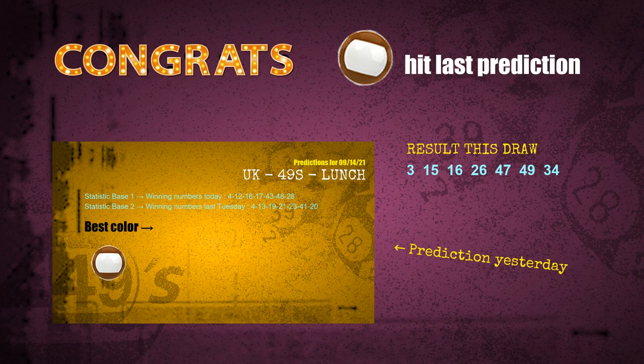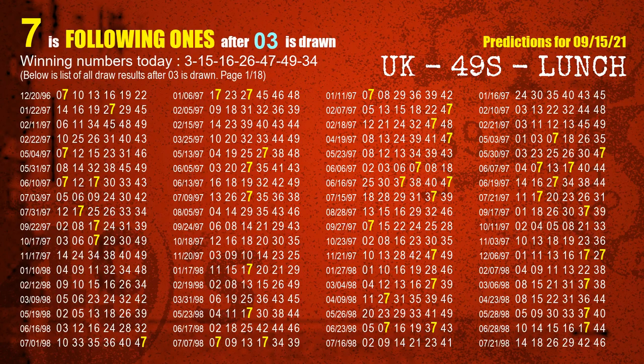Congrats for all winners, we will tell you how to find out winning numbers of next draw step by step. First, we'll find out the following ones through today's result. Following numbers refer to those numbers being picked on the next draw after this one, and following ones are units digit of those following numbers.